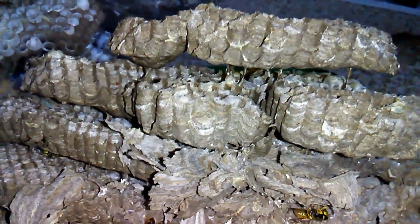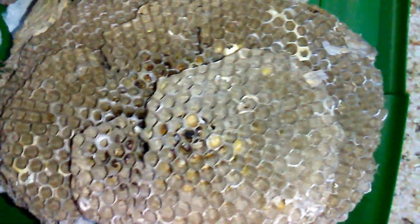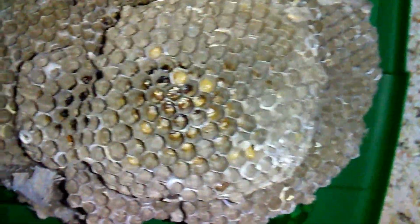It's got 6 combs. These top 2 combs here are all reproductive or queen cells. They could have made some males, but as you can see, they're mostly reproductive there. Probably made 100 or 200 queens. I don't know, hard to say. There was probably maybe like 40 queens left in the nest, 45, when I collected it. So the top 2 combs are queen cells. This is the smallest comb. This is actually comb number 6 at the top.